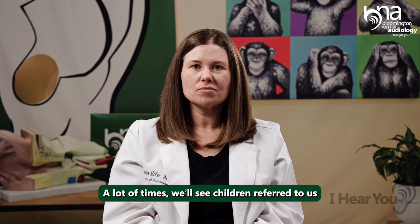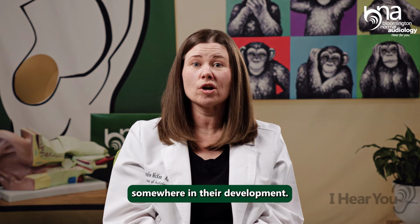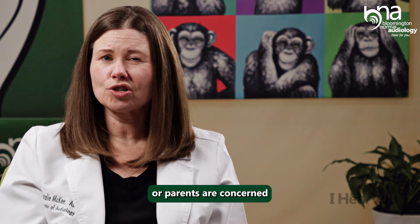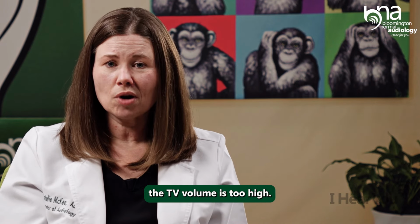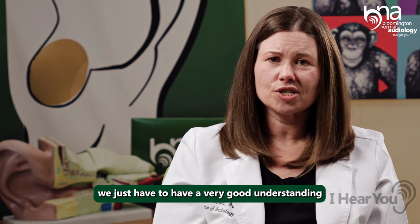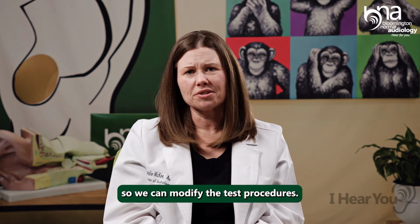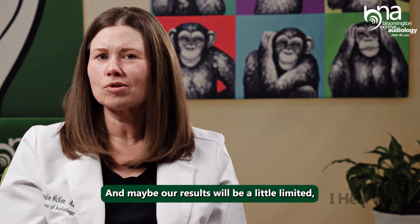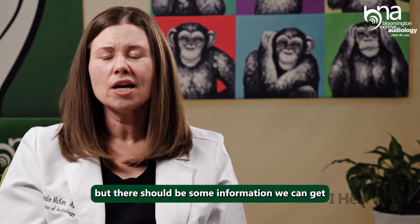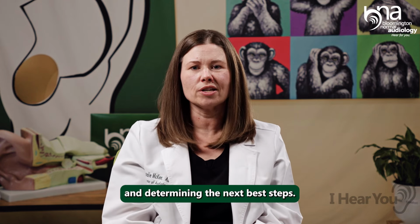A lot of times we'll see children referred to us because there is a concern somewhere in their development. Either their speech and language is delayed, or parents are concerned the TV volume is too high. And so in those cases, we just have to have a very good understanding of where the child is at in their development so that we can modify the test procedures. And maybe our results will be a little limited, but there should be some information that we can get in order to keep moving through the process of assessing the child and determining the next best steps.